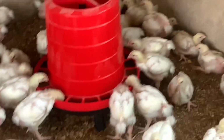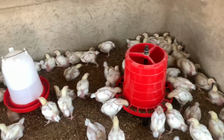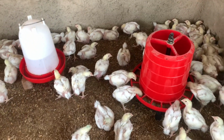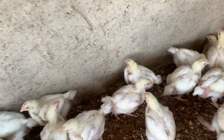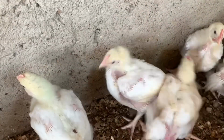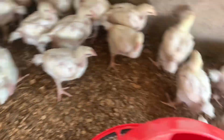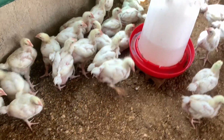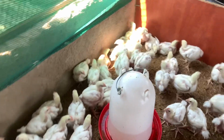Yeah, so as I was saying, I got these feeders for free from Poultry. I don't know how much they cost, but they cost quite a lot of money. And I just spotted this one. I don't know what's wrong with it. Looks like some water belly problem from far, but now it's jumping around, it's running. We will just monitor it and see what's going on with it.